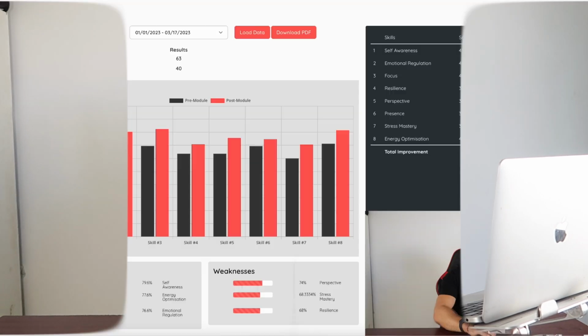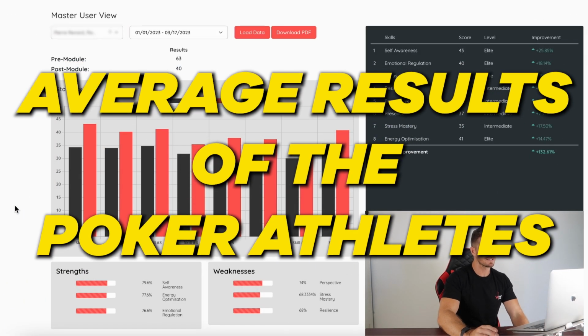All right, so I'm now going to show you behind my dashboard and show you what these 10 players who've just gone through the program that you finished last week have been able to achieve in that short period of time. So here's the average results of the 10 players who just graduated the Poker Athlete program.